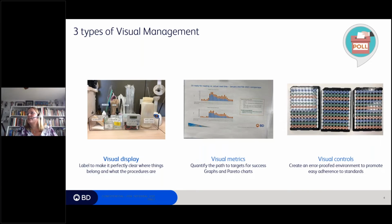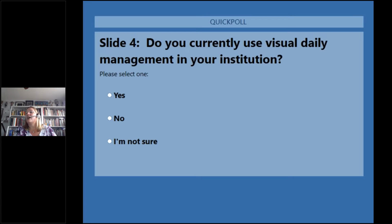So looking at visual management, what I would love to know from you is, and I'm going to start another poll here, do you currently have visual management in your organization? Are you using this as a tool or not? Let's take a look at the results in a minute before we get into visual management. I see 50% already voted, so thank you for your active participation. I will share the poll once we get to 80 to 90%. I'll close it in a minute. People are still responding.